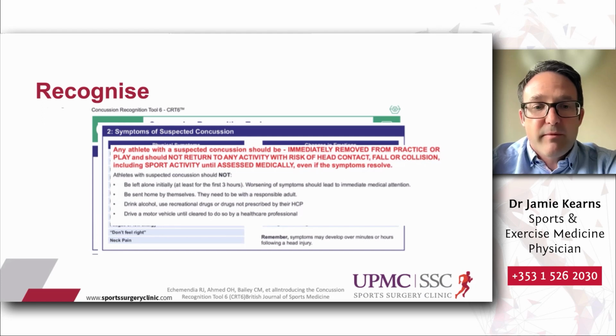Again, they shouldn't drive a motor vehicle until cleared to do so, as there's a concern about a post-injury seizure, and that would cause, obviously, a serious road traffic accident if someone's to drive in that situation.